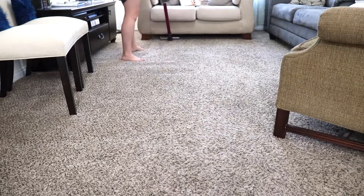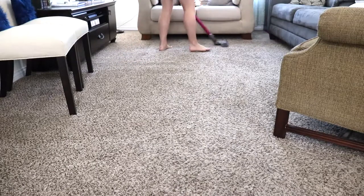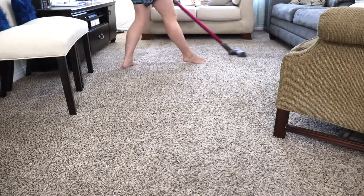Before putting the ottomans back, I just wanted to go ahead and give the floor a good vacuum. Y'all know how much I love my vacuum lines.